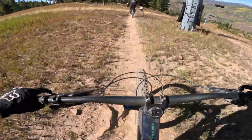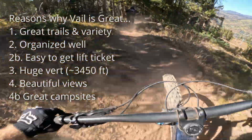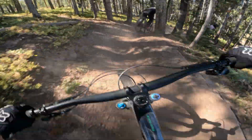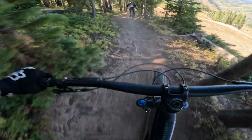Another thing that makes Vail great for me is that it's beautiful. There are tons of aspen trees here, and you get beautiful panoramic views of the surrounding scenery. There's also free National Forest campsites nearby, and it really wasn't hard to find a site, considering that this is peak fall color season, so I'm really stoked about that as well.